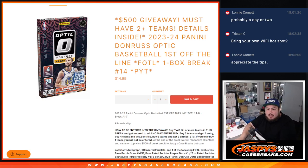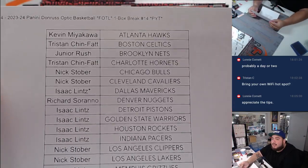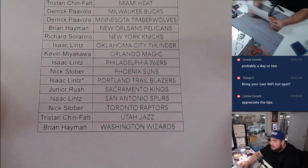We sold out another one of these 23-24 Panini Donruss Optic first off the line one boxers. This time it's number 14, the second box of the case. And here we go. Thanks to everybody that bought in. Isaac got the Mavericks, last one mojo with the Blazers.